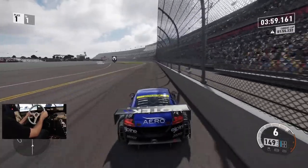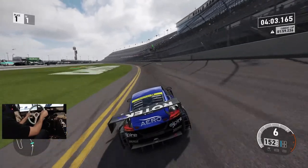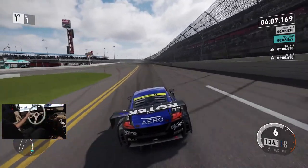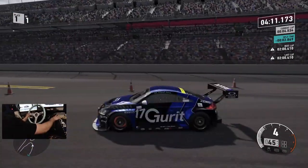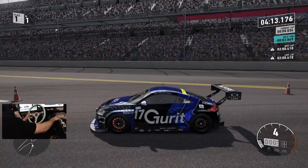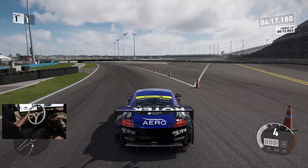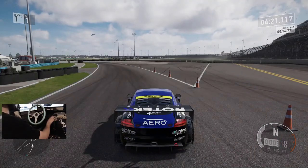So already a TTRS lap time of probably about 2 minutes, and 2 minutes exactly. Not a bad lap time. Look at those glowing rotors in the front. Definitely an awesome looking car. Definitely would like to see how that looks at night, but oof, that turbo though.